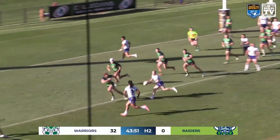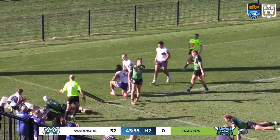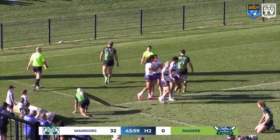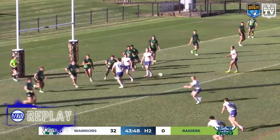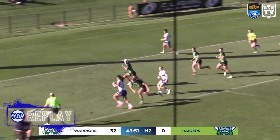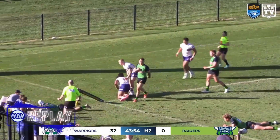And Luke Hansen gives it out. And Setu 2 bumps his way into the corner there. Hit the brakes before he went out over the sideline. And he gets in for a double of his own. Start keeping a tally here. Setu 2 gets himself 2. Well played in the end there.